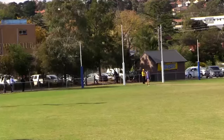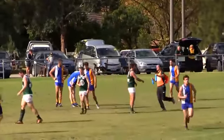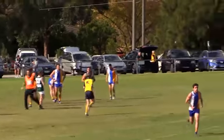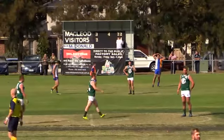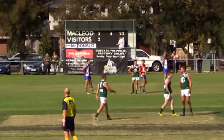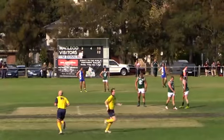Josh Grubb running in on the loose footy there, and great work from the big man to just get that ball forward, wasn't it? Set up that goal, and they're right back in this contest now with that one there. Settling goal. They've kicked the last 2 as Greensborough moves to 2 goals straight, 12. Both goals coming through Josh Grubb. Macleod 3-4-22. Boys, you just feel for all their dominance in this first quarter, Macleod don't lead by enough.